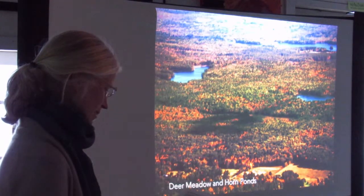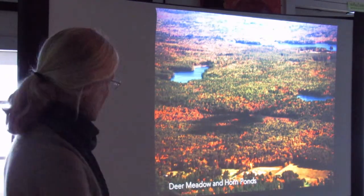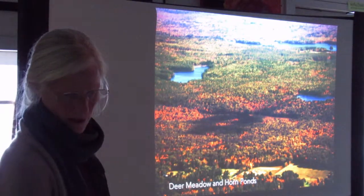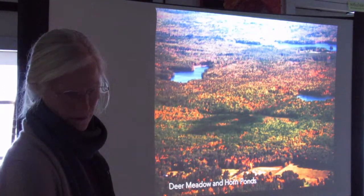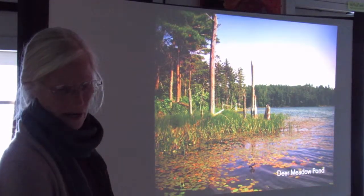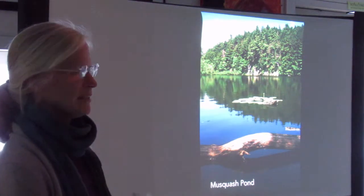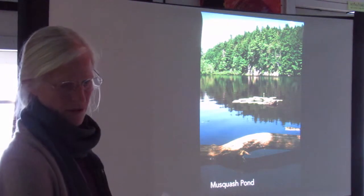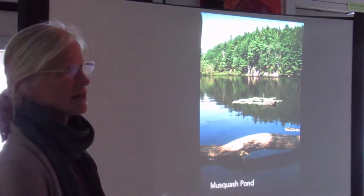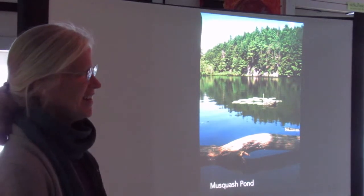And about 5.5 miles on Deer Meadow Brook, another pretty good sized tributary. Undeveloped pond watersheds, both of those, there's no development on them, or at least there wasn't then. It's one of the ponds. This is another very shallow pond. And Musquash Pond, which I know Midcoast is in the process of trying to protect. Nature Conservancy owns land along here, but another really pretty place. Interesting forest. There's a black pond forest there. And it's a cool place.